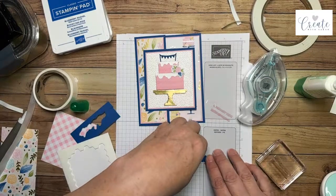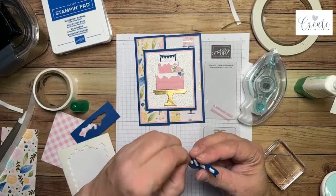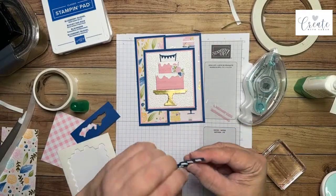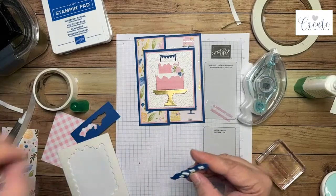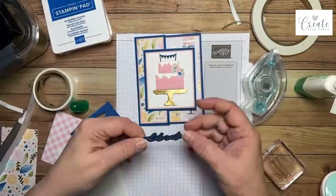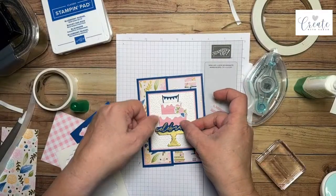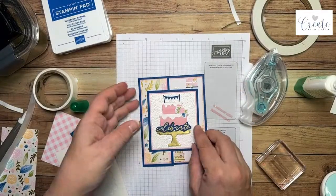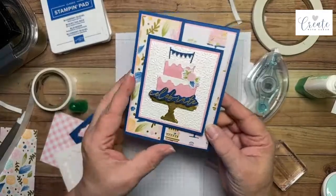Let's throw a couple more on there. There we go. Just cut my dimensionals apart so that they fit the size that I want. And just like that, put our celebrate here. All right, so there's the outside of our card, celebrate.